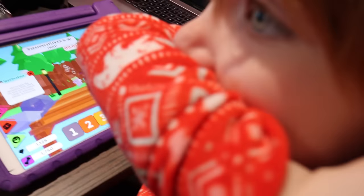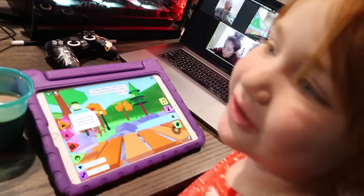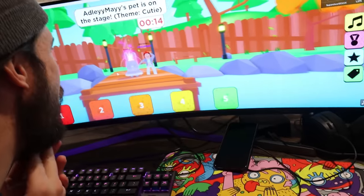And she won last time, so we're getting her to one. One. Oh, yeah. Didn't we play this last night and I won 3 times in a row? Yeah, Mom's good at this game. I really am. Pretty good. Here's Adley's. Let's see.